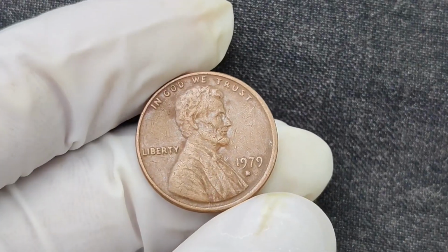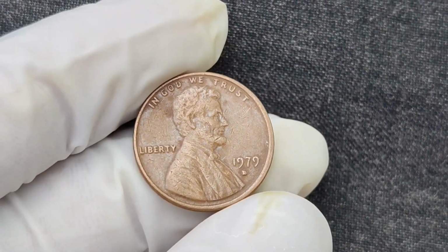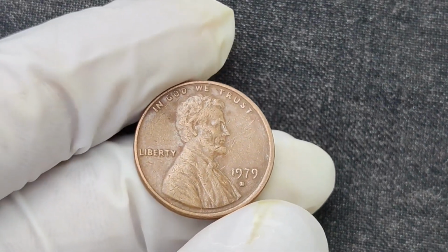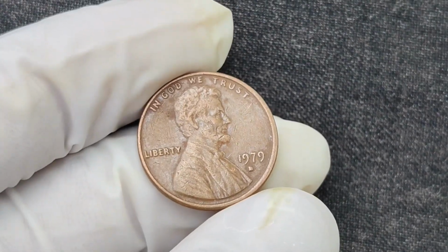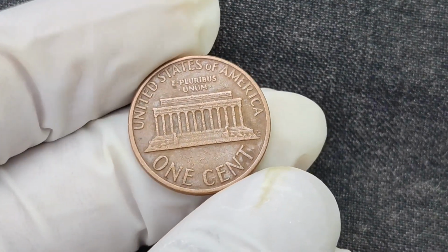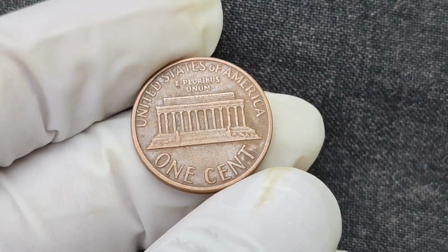I'm going to walk you through everything you need to know about this crazy rare penny, how you can spot it, and why it could make you a millionaire, well, if you find one. Anyway. Alright, so let's set the stage. It's 1979, disco is in full swing, and everyone is rocking their best bell-bottoms while listening to Saturday Night Fever. Meanwhile, at the US Mint, something pretty wild is going down.